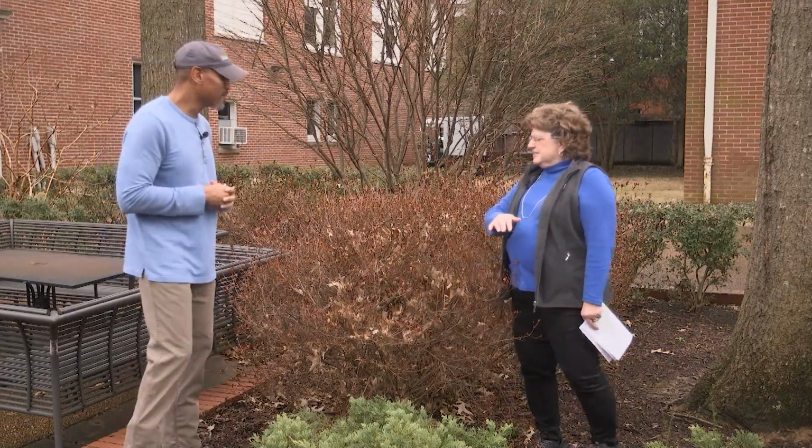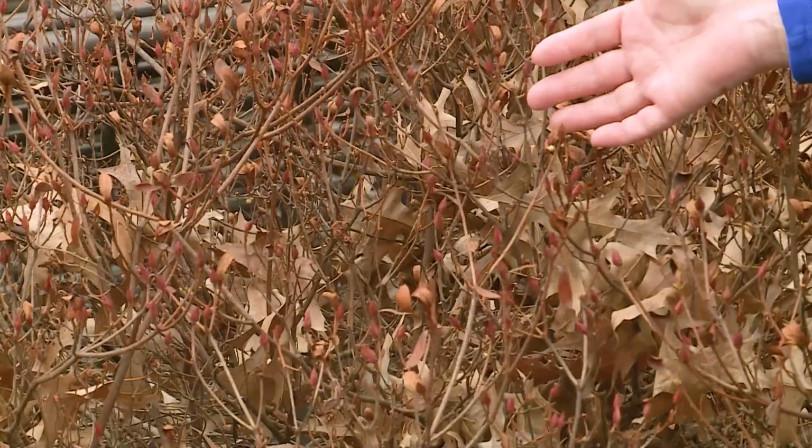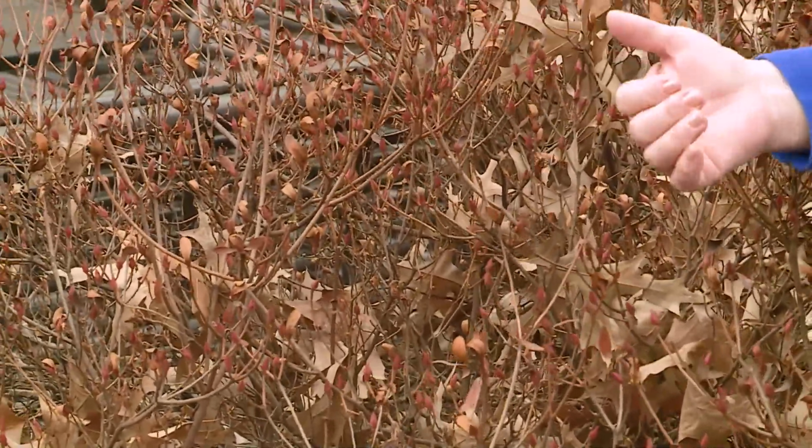Well, this is an azalea here, and azaleas are normally evergreen. They're zones 5 through 9, so they survive in this area. We're in zone 7B. But we got some single-digit temperatures for an extended period of time. In fact, it was under 32 degrees for over 24 to 36 hours. So that was very stressful for our plants that are normally more accustomed to having 100-degree temperatures.